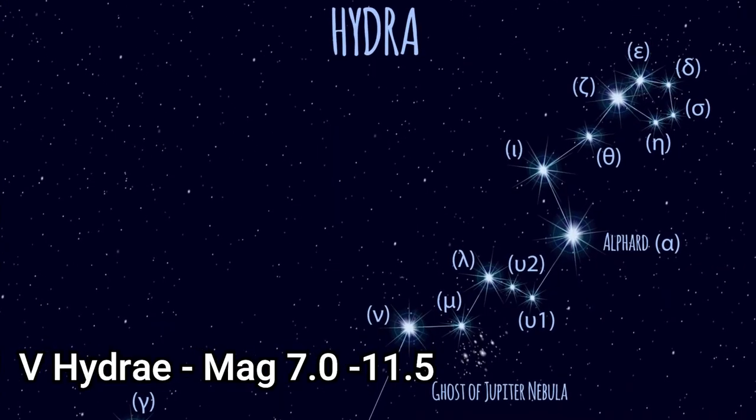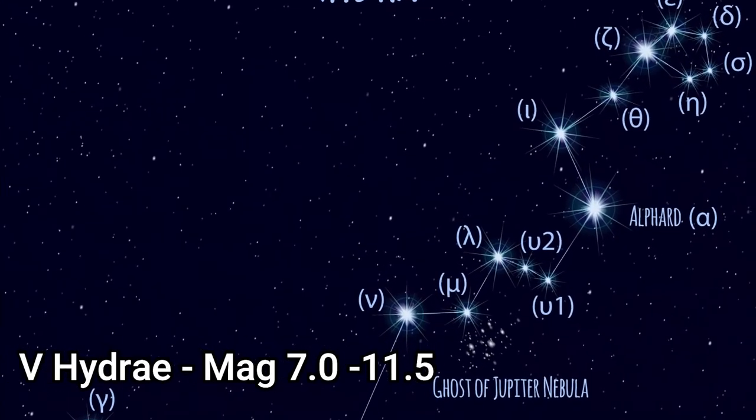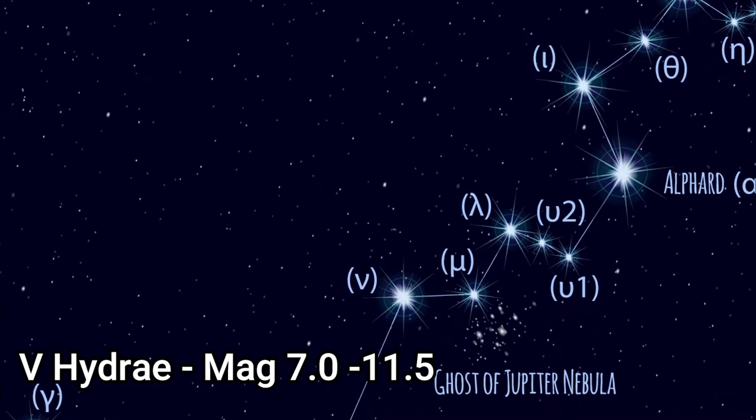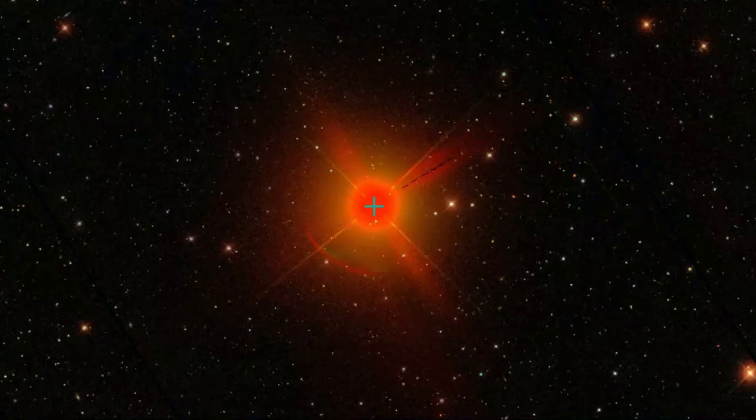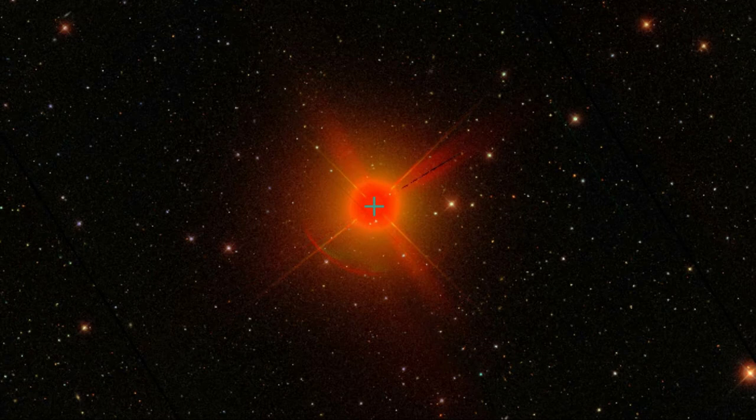V Hydrae is a carbon star. It's one of the reddest stars in the nighttime sky, with a B-V colour index of plus 5.5. And it's classified as a semi-regular variable. Its apparent magnitude changes from 7 to 11 over a period of about 18 years. It's about 1,300 light-years from us.